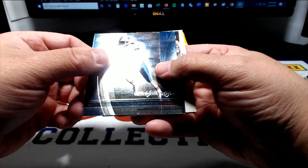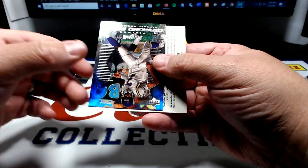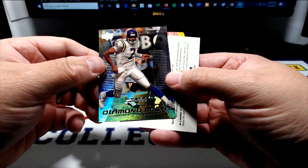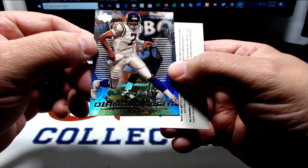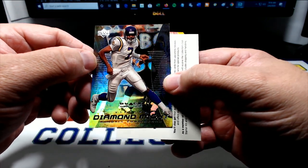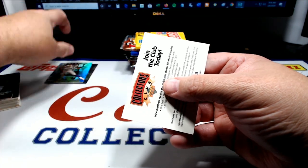McDuffie, Skip Hicks, and that's pretty cool. A Diamond Mine Randall Cunningham insert there. That's kind of cool, man. Really shiny. Put that up there, too.